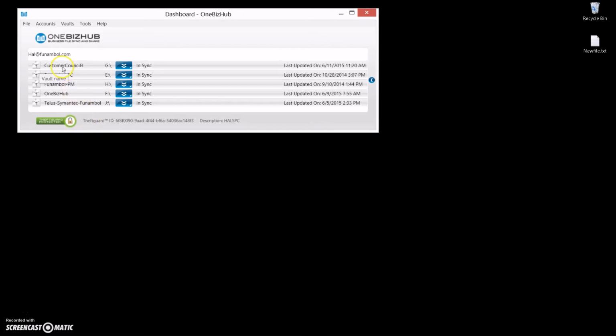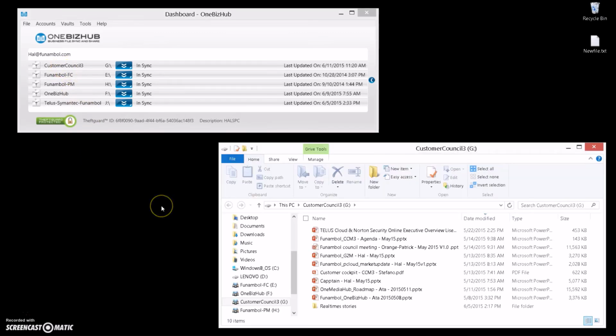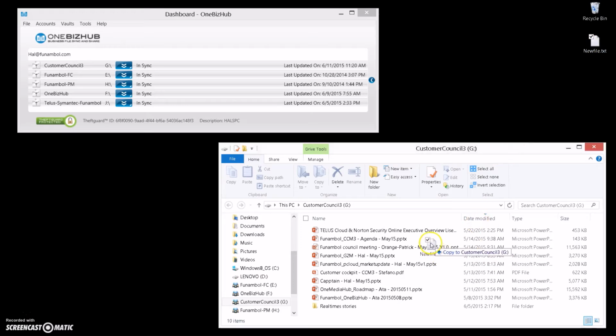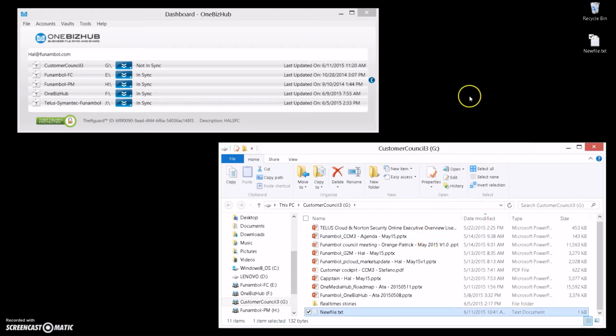To open a vault, you simply click it and it opens a window to show its contents, that is, your files and folders. You can just drag and drop a file or folder into a vault like you would elsewhere on your computer. In this case, I'm dragging a file from my desktop into my vault. All of the info in a vault is automatically synced with the cloud and with any devices attached to it, like a smartphone, which we will see shortly. OneBizHub provides unlimited storage so that users do not need to worry about how much storage is used.